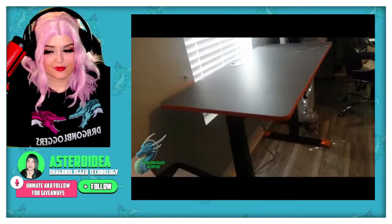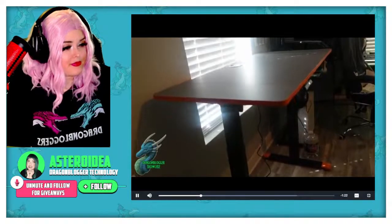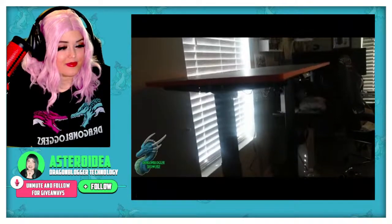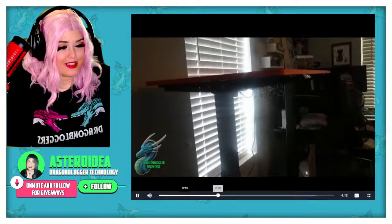Now its lowest height is 23.6 inches, and it goes all the way up to about 49.2 inches, and it will hold 240 pounds of weight. Look how seamless that is. It's sturdy and super easy to build. It only took me about 20 minutes to build this entire thing. But now that it's about to reach its highest height, it's going to stop right there.